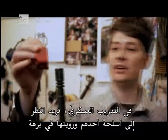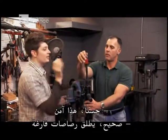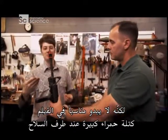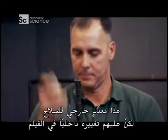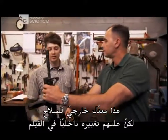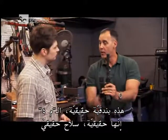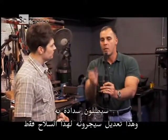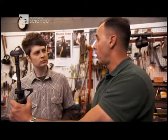That's correct. In a military exercise, you want to be able to look at someone's weapon and see in a split second, okay, that's safe. That's correct. But firing blanks, it doesn't look good in a movie, big red block at the end of a gun. No. So that's why they have to change it. So this is really an external modifier to a gun, but in the movies, they have to modify it internally. This is a real rifle right here, the M4. This is real. It's a real weapon. What they'll do is screw in a plug, and that's the modification they'll make for this weapon only.